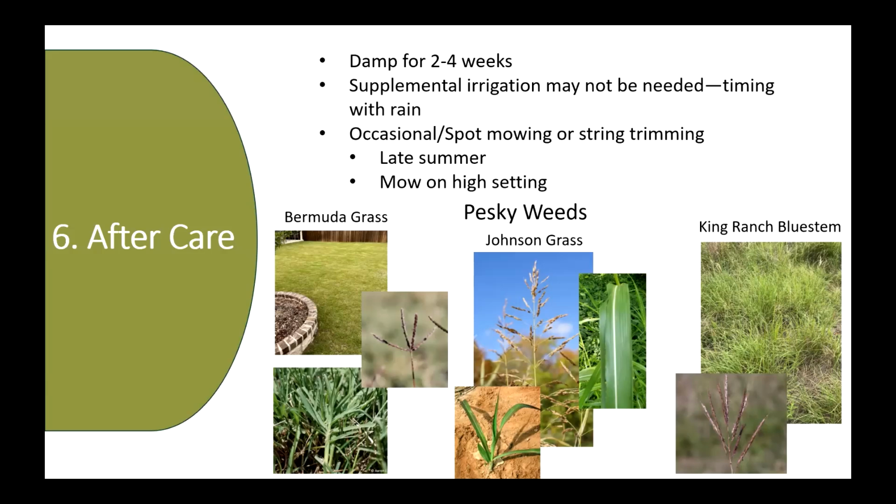You can also, if you want, mow on a really high setting at first. And so if you do get some weed growth and you are unable to or don't want to hand weed it, one thing that you can do is, while your wildflower plants are still short, you can go in and mow on a high setting if those weeds have gotten taller, before they set any seed and continue their life cycle.